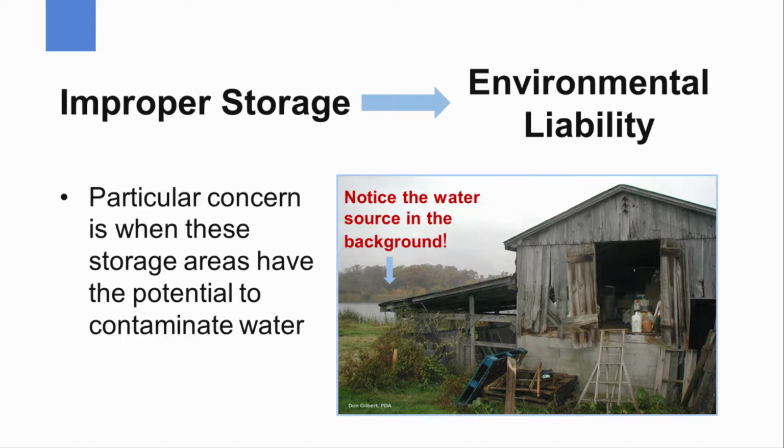Another concern is storage areas that have the potential to contaminate water. You see in this picture in the background, there's a source of water. Looks like a lake or pond. Well, certainly the chemicals stored in this old barn, if they escape that barn, they can certainly contaminate the water, and now you have a huge environmental liability.